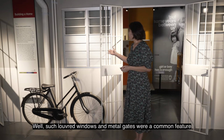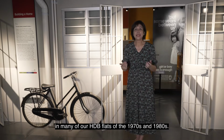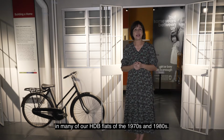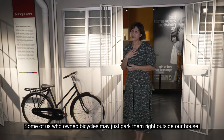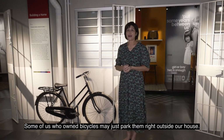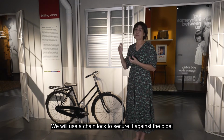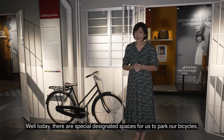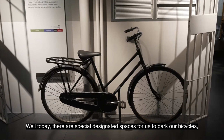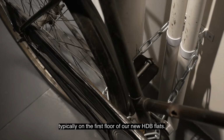Well, such louver windows and metal gates were a common feature in many of our HDB flats of the 1970s and 1980s. Some of us who own bicycles may just park them right outside our house. We will use a chain lock to secure it against the pipe. Today, there are special designated spaces for us to park our bicycle, typically on the first floor of our new HDB flats.